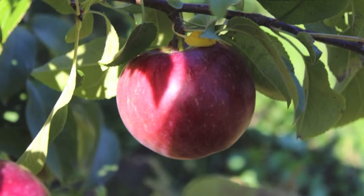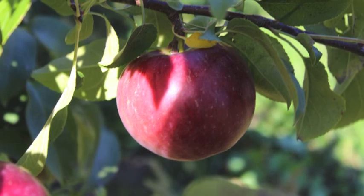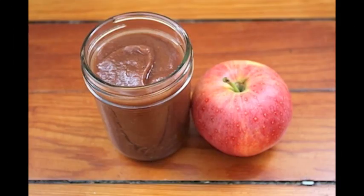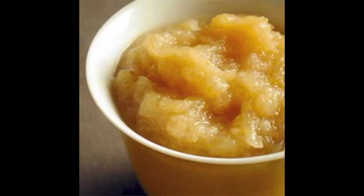What do you do with the apples that you bring home from the grocery store? Some of the things that we like to do are make apple butter, bake apple pie, and make applesauce.